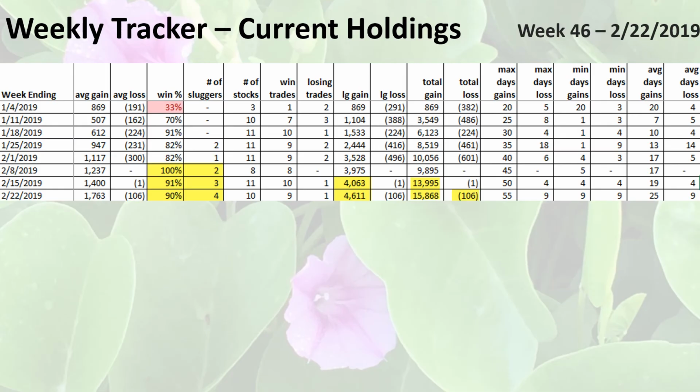The weekly tracker gives me a quick summary of my winning stocks, losing stocks, and my gains. The last line is showing data for the week ending February 22nd, and I highlighted the parts in yellow that I wanted to talk about. So my winning percent is 90%. I have a total of 10 stocks, so 9 of them are winners and 1 of them is a loser.